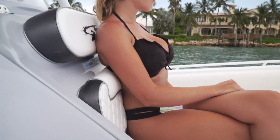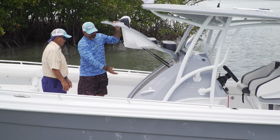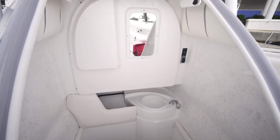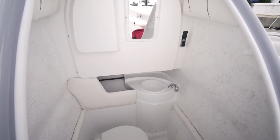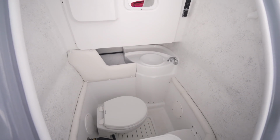What's behind it though is very cool. This console opens up, super easy entry into it. And look at how roomy it is in there. You've got a freshwater head down below. You've got a shower nozzle there on that sink. I mean, that's plenty roomy to get in there. It's a much better use of space. You got that right. Let's check out this helm.